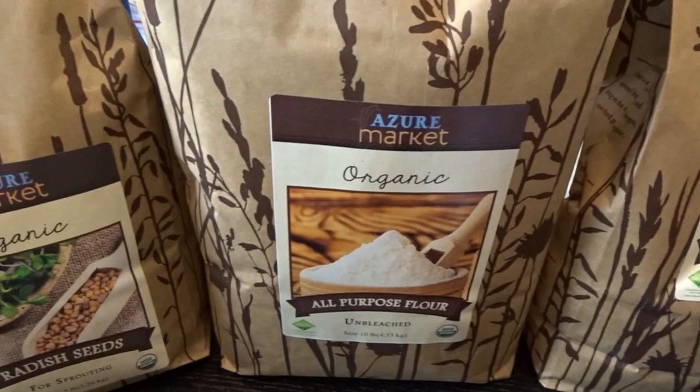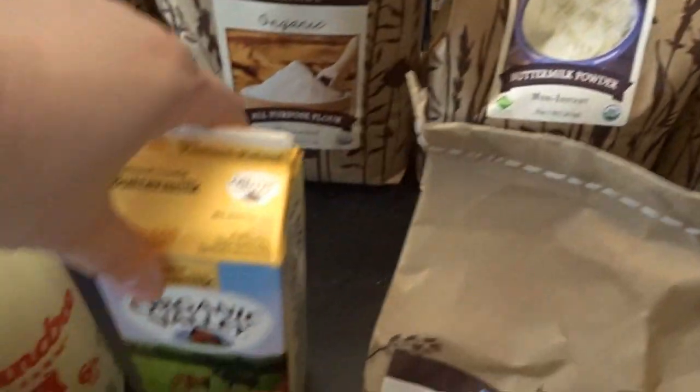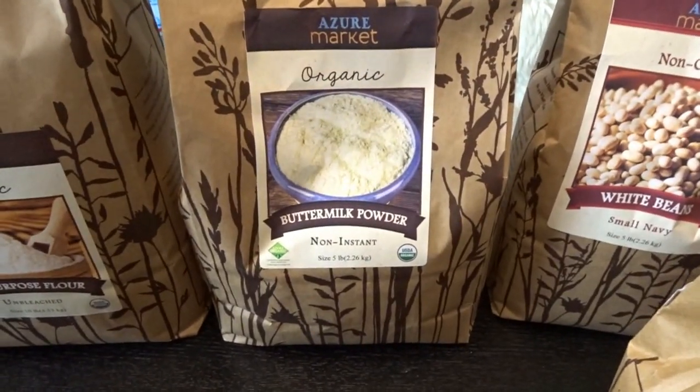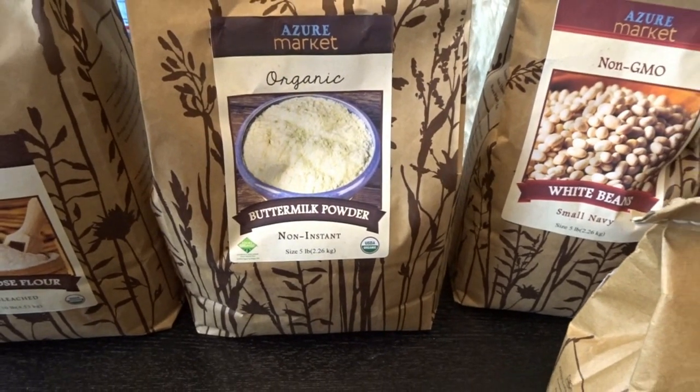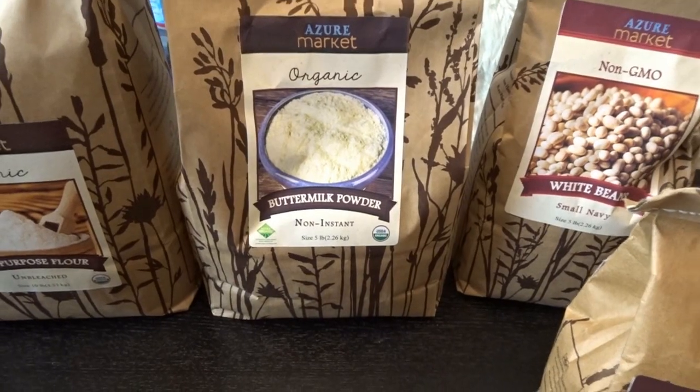I got a 10-pound bag of their all-purpose flour and a 5-pound bag of buttermilk powder. That'll be really nice, because that way, if we don't have fresh buttermilk on hand, we can still mix up some buttermilk for delicious pancakes and breads and things like that. So I'm excited to have that much buttermilk powder on hand.